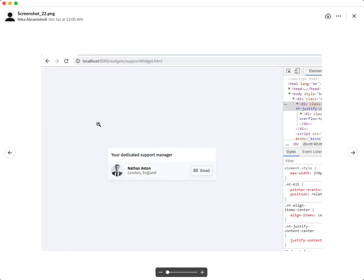This is a support-based widget, so this can show as like an account manager type pop-up that will always be visible within your platform, and they can click email, or you can change how they can get in touch with you. For example, we could add Skype, we could add a link to a WhatsApp chat. So this would be like an always visible pop-up that's available if ever they want to reach out to their specific support agent. This would be a good way to do it, your dedicated support manager.